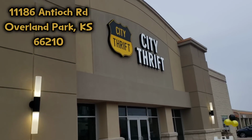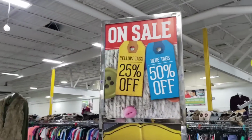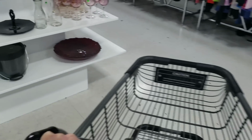Anyway, we're going to run over to City Thrift real quick since we're up here and see what we can find. All right, y'all, heading on into the City Thrift. They've got a sign out here that there's a sale today. All right, so it's still 25% off yellow, 50% off blue, and today they have 50% off of shoes. So that's fun.